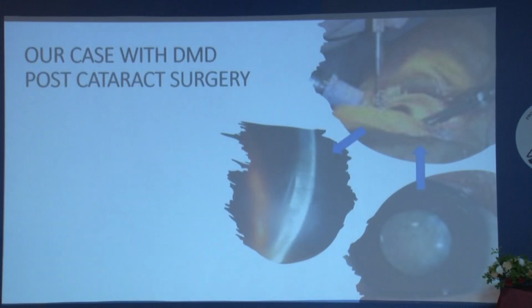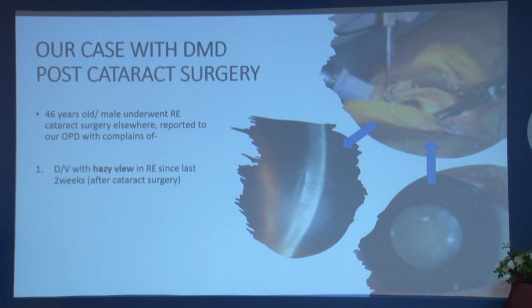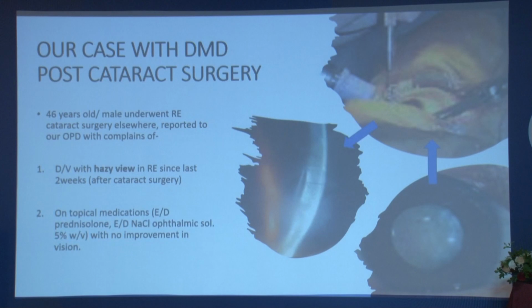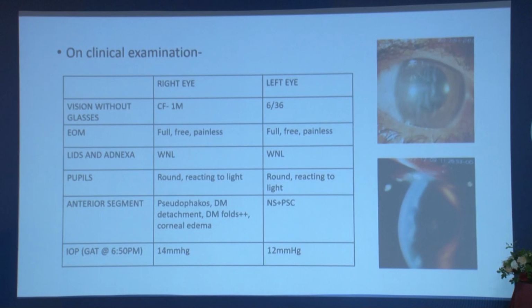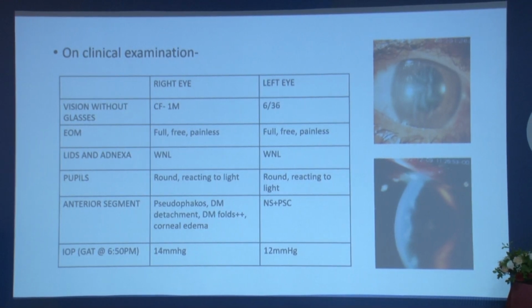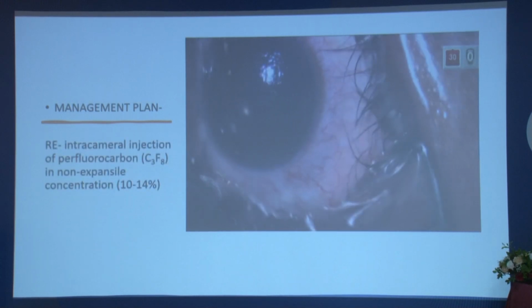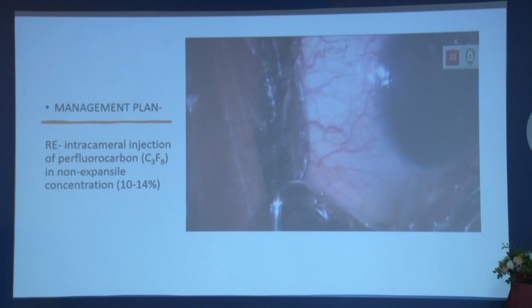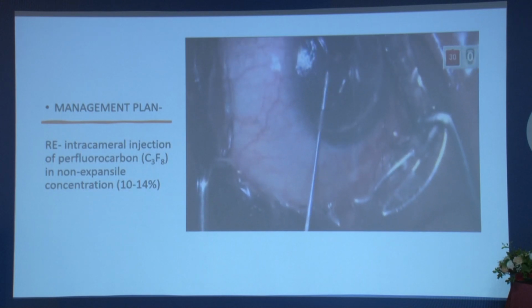I'll discuss one case with you, a case of DMD post-cataract surgery. A 46-year-old male underwent right eye cataract surgery elsewhere and reported to us with complaints of diminution of vision with hazy view after the cataract surgery. He was on topical medications, but there was no improvement in the vision. On examination, in his right eye, the vision without glasses was counting fingers at 1 meter. Anterior segment showed pseudophakia, Descemet detachment in the central and inferior cornea, along with Descemet folds and corneal edema, and IOP was 14. Our management plan was right eye intracameral injection of C3F8 gas in non-expansile concentration. We went from the 11 o'clock position, where the Descemet was attached, and we gave him a bubble.